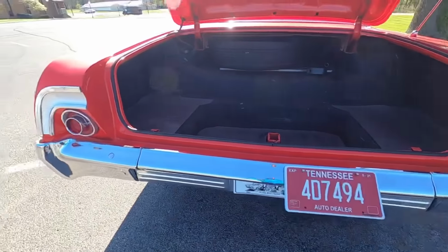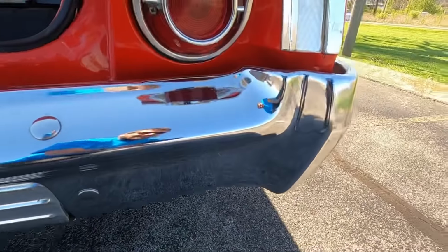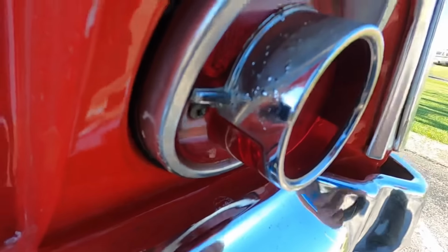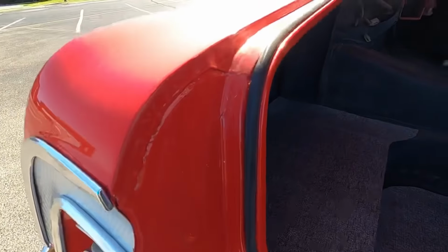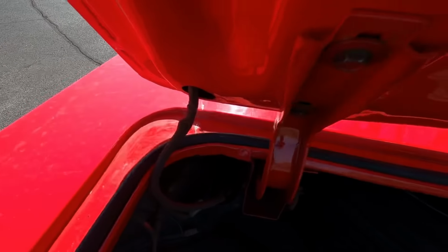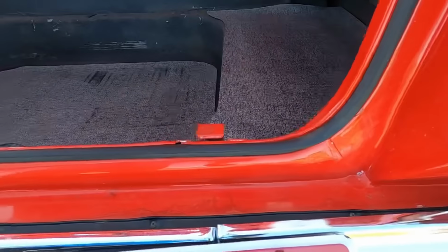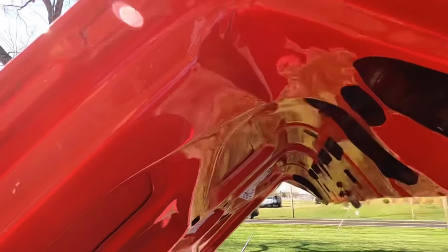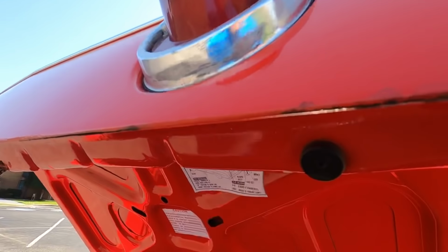On the back here, pretty good looking chrome bumper. Little speck there. Little pitting on your tail light, light scuffs. Weather stripping looks pretty good all the way around. Looking at the edges of the trunk lid, in good shape. The trunk itself looks great. Imperfections there in the paint.